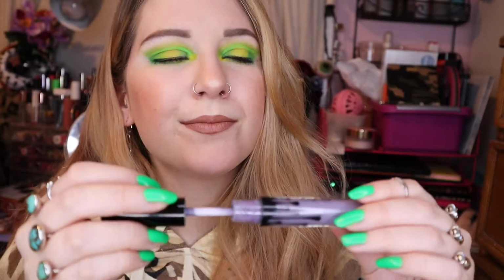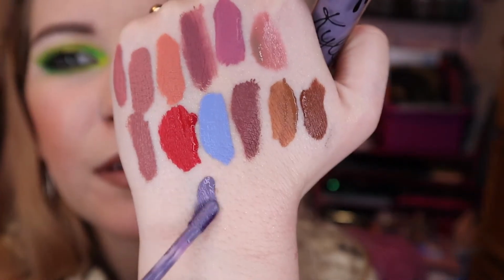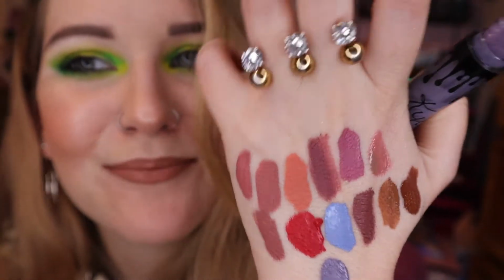This is Grape Soda from Kylie. Alright, this one doesn't even smell that bad. It smells a little bit bad, but it doesn't smell bad. Now I'm kind of like, I don't want to get rid of it. I know I'm keeping the liner. I'm keeping this one for now. I gotta try it again.